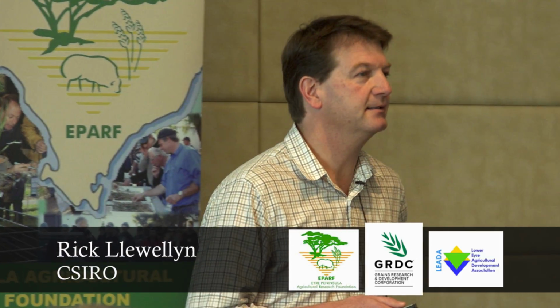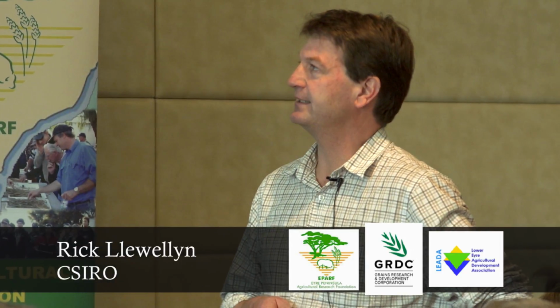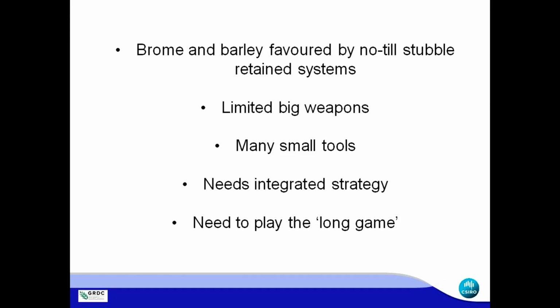So brome and barley have obviously been given a helping hand by this farming system. And importantly with these weeds, we've got limited big weapons, but we've got several smaller tools for controlling them. So it really does need that integrated strategy. And I guess the reason we're using this tool approach is that it's a long seed bank game that we're playing.